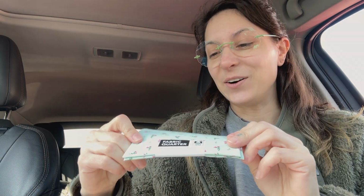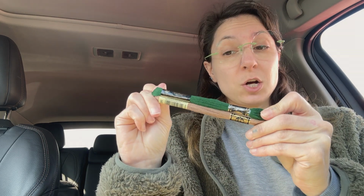All right, I'm gonna give you a little haul of everything I got. First, I got this fat quarter. It is just a very simple floral print, and I think it's cute, so got that. I think these were 20% off. Yes, 20% off. I got 2 embroidery flosses. These were 25% off for all the needle arts, so I just got a simple tan and dark green. I got 2 yards of interfacing because I'm gonna need some, and it was 25% off, so definitely worth it, I think.